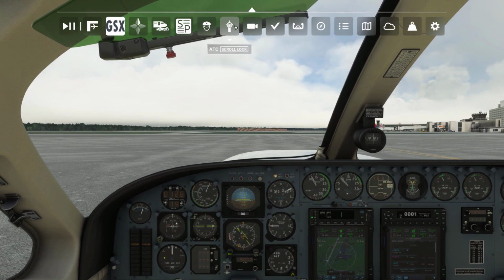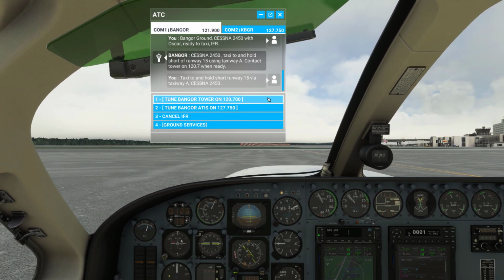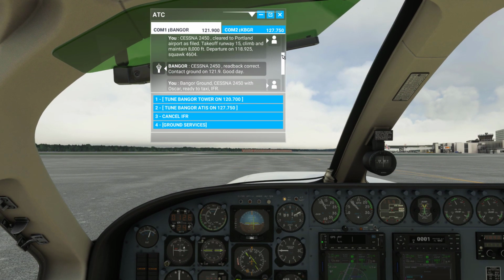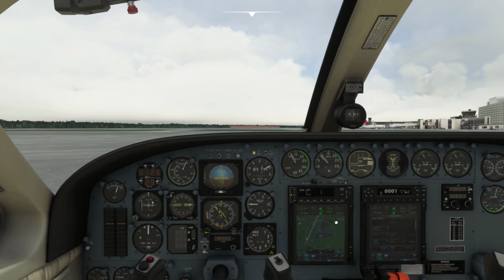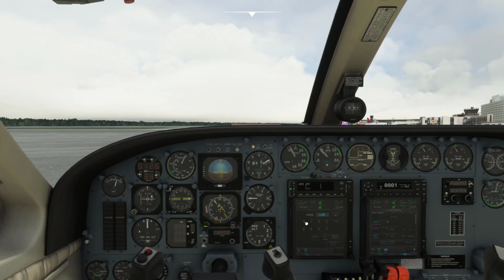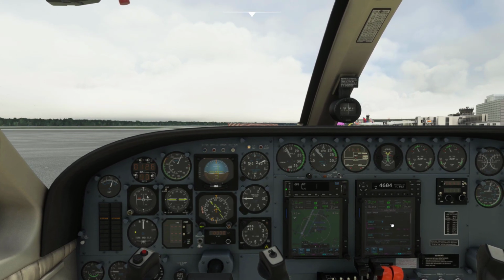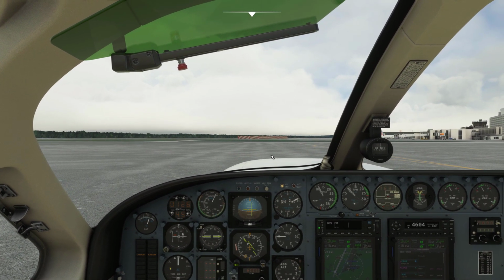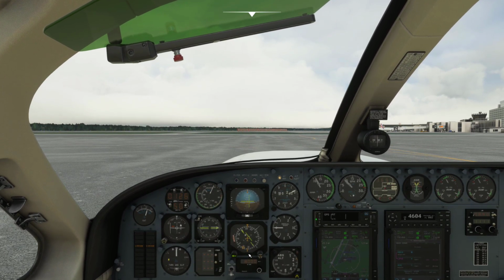Alright, I'm not seeing my squawk code. Four, 4604. 4604. And okay. Alright, so we're going to be taxiing to 15. 15 is down on this end. We have set our heading bug.